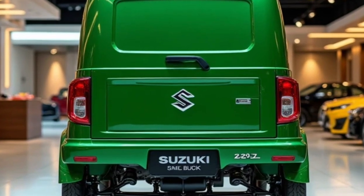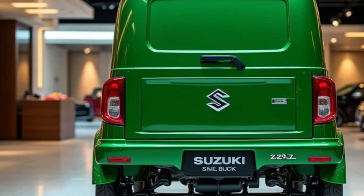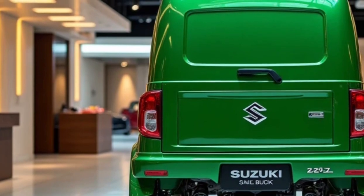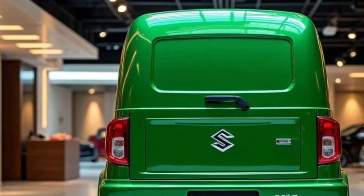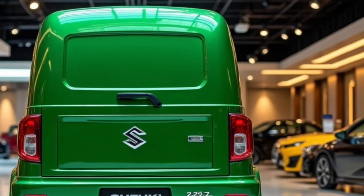The ride quality has been further enhanced with an advanced suspension system that absorbs shocks effectively. Whether navigating busy city streets or uneven rural roads, the upgraded suspension ensures a stable and smooth driving experience. The lightweight construction of the rickshaw allows for better handling and maneuverability, making it easy to drive in congested areas.